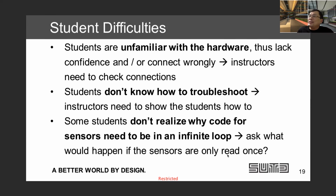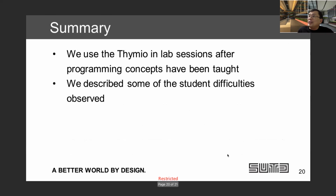Okay, right. So I'm coming to the end of my talk. Just a quick summary. We use the Thymio in lab sessions after the basic programming concepts have been taught, after lists and strings, and we get them to do a challenge, which is to get the robot to move forward and use the proximity sensors to detect a black zone. And I have just told you some of the student difficulties that we have observed, given that it's their first time learning programming.